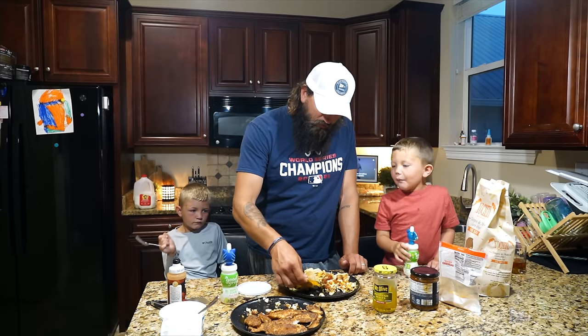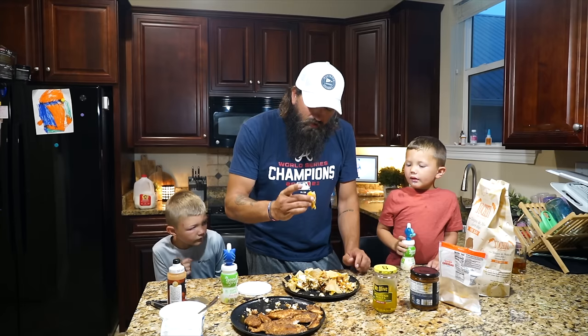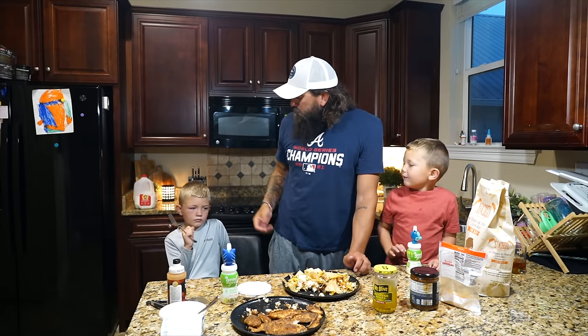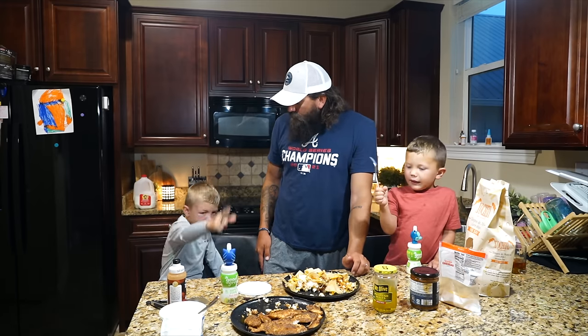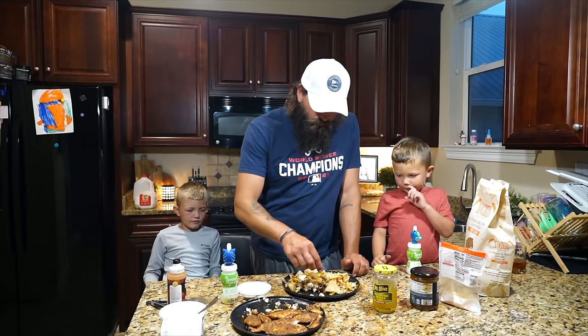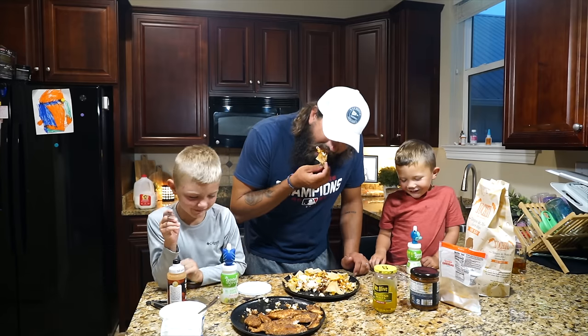I like it. You like it? I'm glad you like it. Knox is finally eating some fish. Daddy, did you eat any more? This is my pork. Okay. Bites my mouth off. Burn. Excuse you.